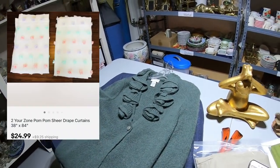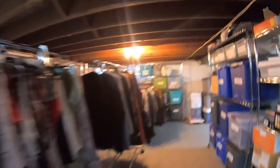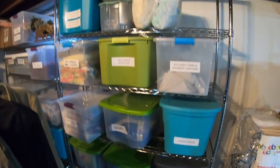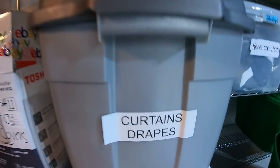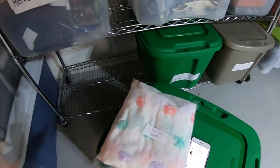Next up, Your Zone pom-pom sheer drape curtains. I think I showed finding these when I was in Goodwill. And let's see if we can find them. They will be in drapes. Do I even have drapes? Okay, that's kitchen towels, shower curtains, quilts, curtains, and drapes. That's where they'll be. Okay, we're just going to move that over. And here they are. I thought I had two sets of these. I might have sold the other ones. This is what my curtains and drapes looks like. Yep, I guess the other one's sold. And what did I get for these? I got $24.99 and I paid $2.50 for those.